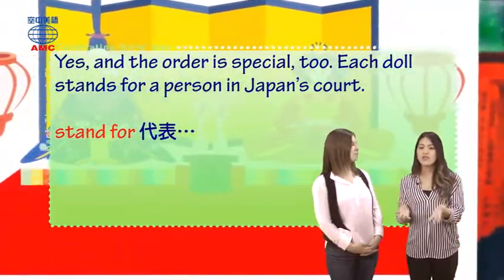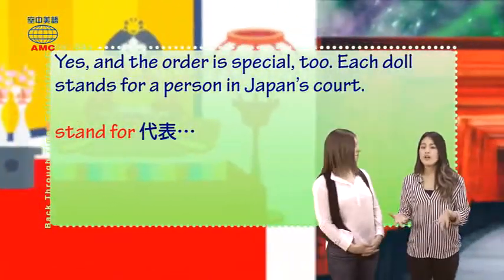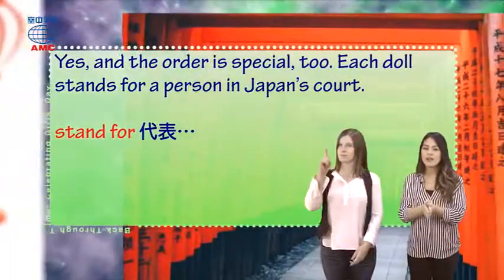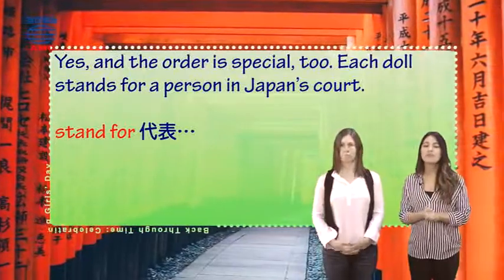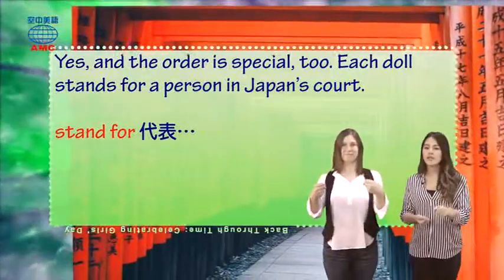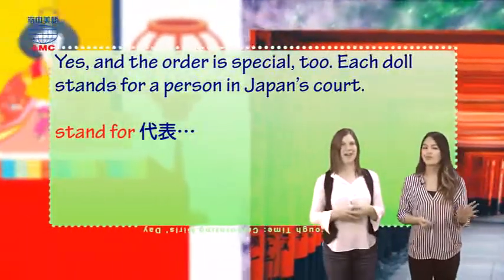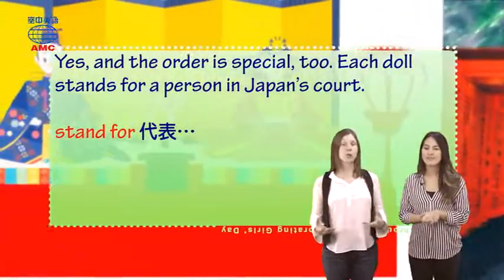For example, we often use it with maybe letters and pictures and colors. For example, when you're driving, the red light, that color, red means stop. It stands for stop. Green stands for go. And yellow stands for slow down. Not speed up. To slow down. Okay, so what these dolls stand for is pretty important.